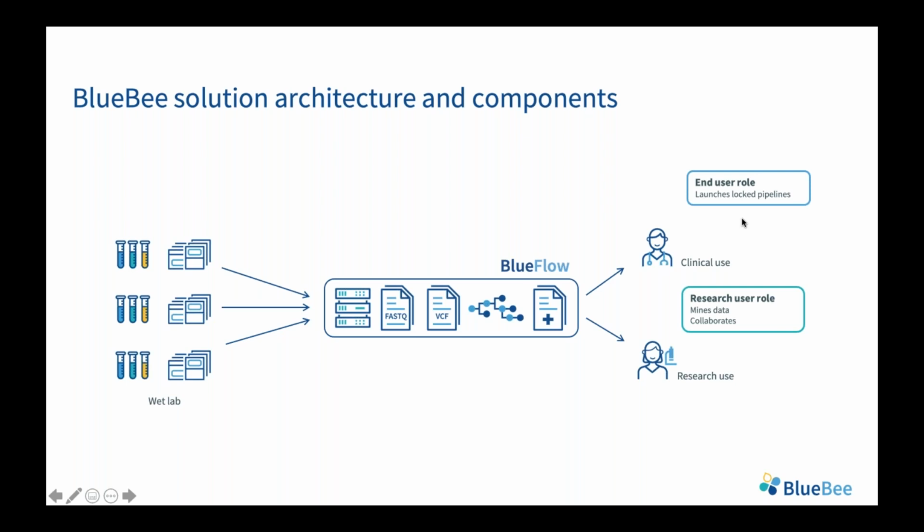End users, you can think of different scenarios of end users. It can be for clinical use, just wanting to have a final report for decision-driven further actions, or it can be more research-focused, having access to all the intermediate files and doing some local processing and research based on that data. That's the situation that we have for now.